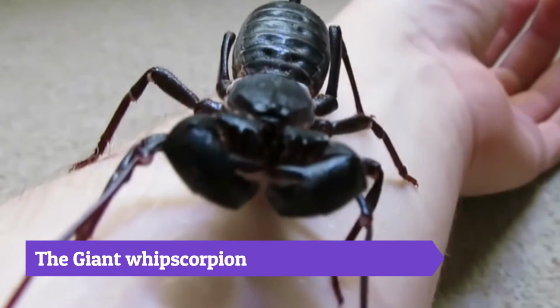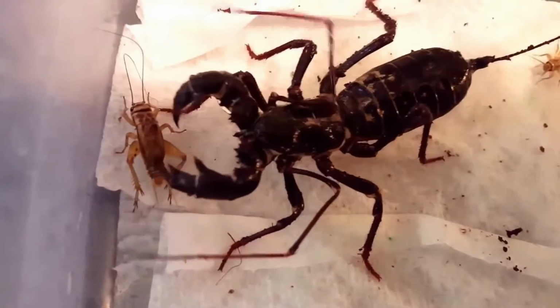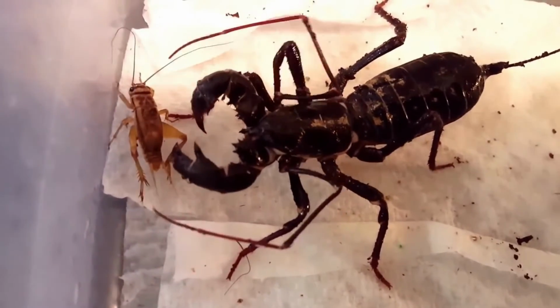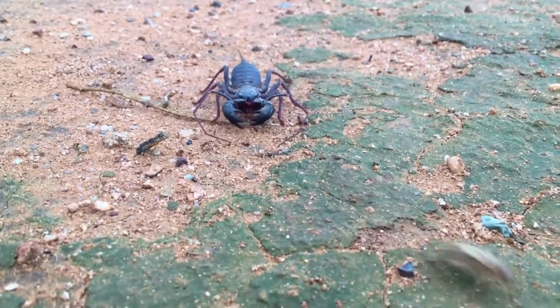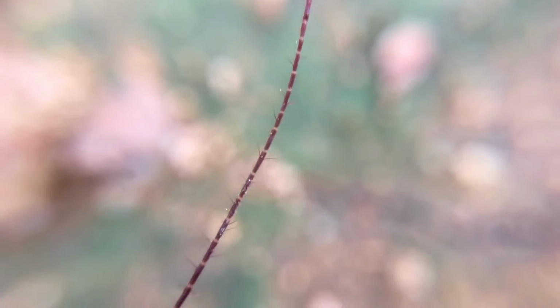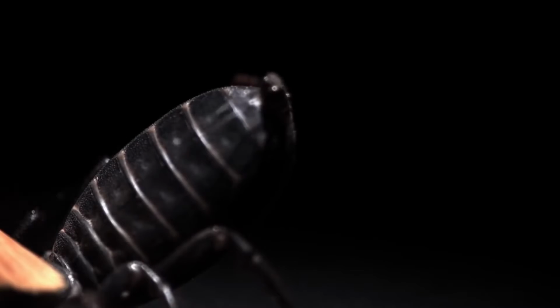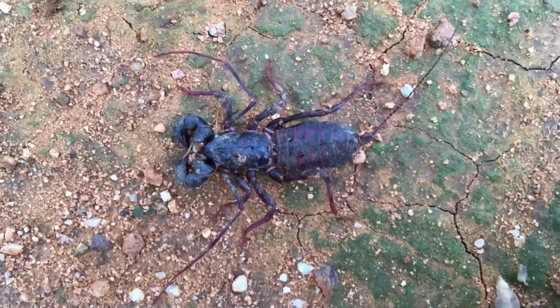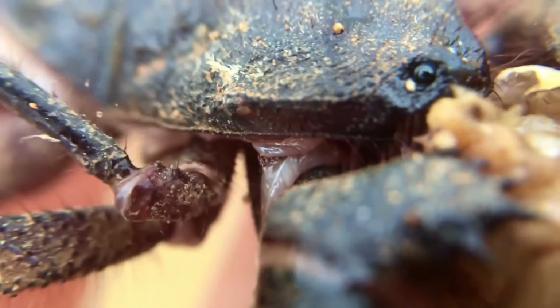Number 3. The giant whip scorpion. The giant whip scorpion looks somewhat like a typical scorpion, but with a narrow cord-like tail instead of thick curled segments. It does lack a stinger but swings its whip-like tail in an effort to communicate that it is about to defend itself. Though it does not produce poison, it can secrete a stinky chemical made of acetic acid, the same chemical that comprises vinegar, from the base of the tail.